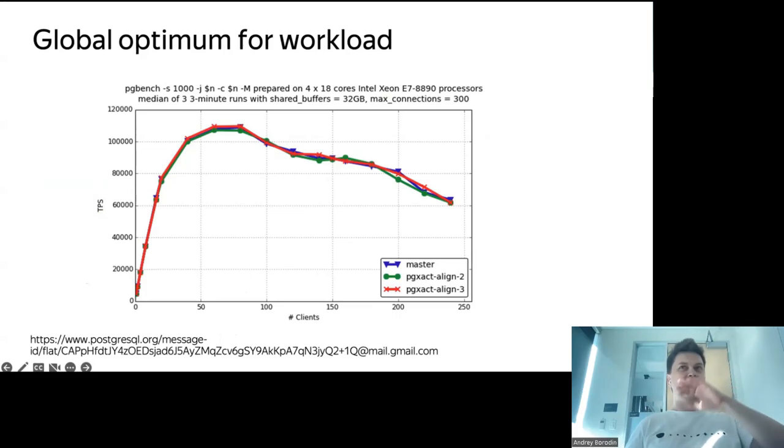And on some benchmarks, we observe that this global optimum really exists. This is a benchmark from an unrelated patch, but it was done in a cut of the number of concurrent clients. And we clearly see here that concurrency around the number of CPUs is optimal for a database. This is not always the case. Benchmarks with more than 100 CPUs for Postgres show that concurrency is still somewhere around less than 100 active concurrent queries, active concurrent transactions.